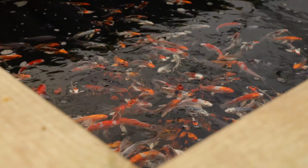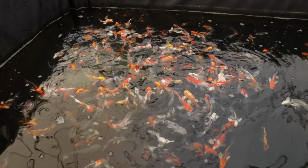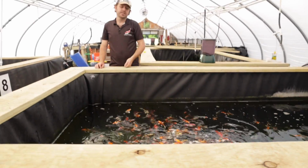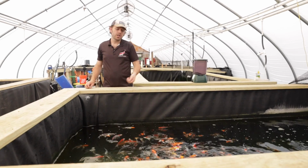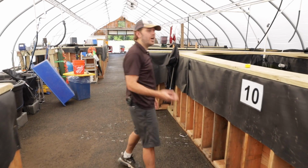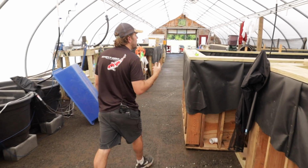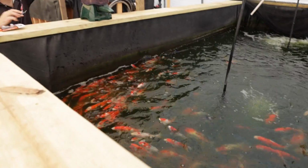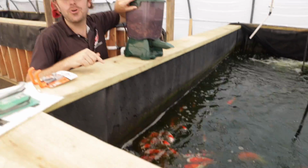These guys will get up to 2 feet, 3 feet maybe. Yeah, really good bloodline, and some of the Ginrin on these koi is amazing. The Deutsch Kohakus look nice, so all around great variety. So I just want to feed these Shintaro Tosai over here real quick. These guys are always hungry. These koi eat just like they do when they're in Japan.